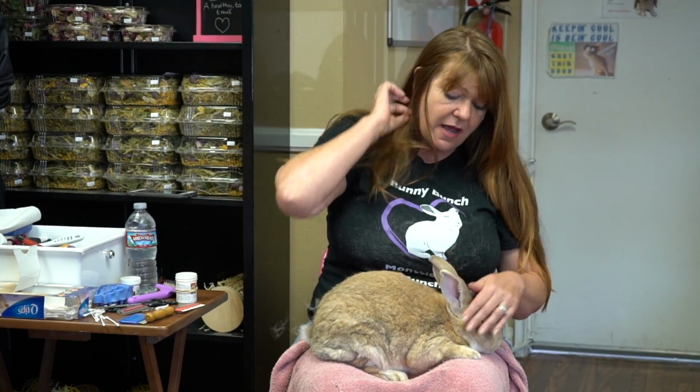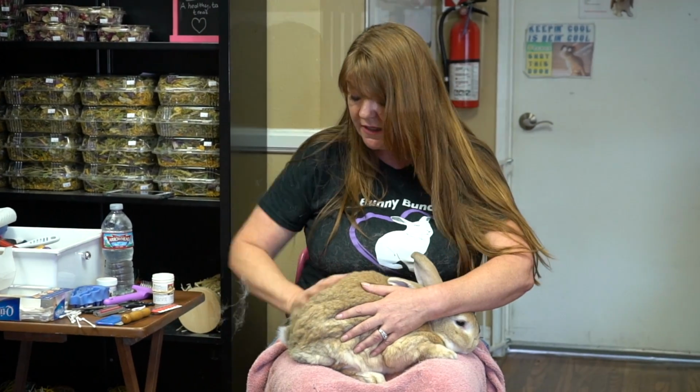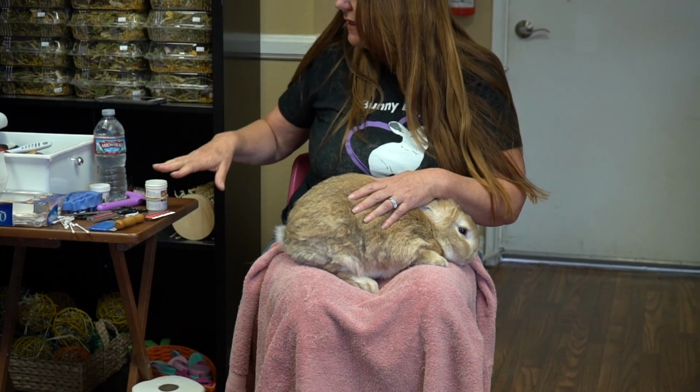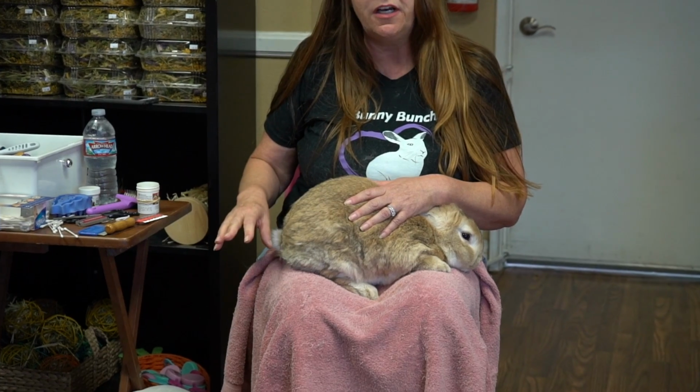All right, so once you know how to pick up your bunny and you've got your bunny on your lap for grooming, I always suggest having a towel. It makes it a lot easier for them rather than their feet slipping between your legs and everything, then they don't feel uncomfortable. And then you want to get all your grooming items ready before you start.